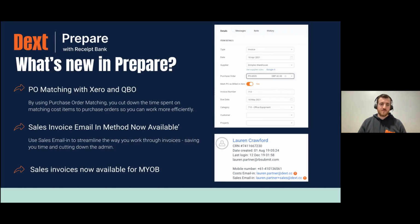And then, of course, we've also recently launched support for sales invoices to MYOB. Prior to that, we were only able to submit it through to Xero and QBO. So we've got this constant evolution of functionality that we want to push through.